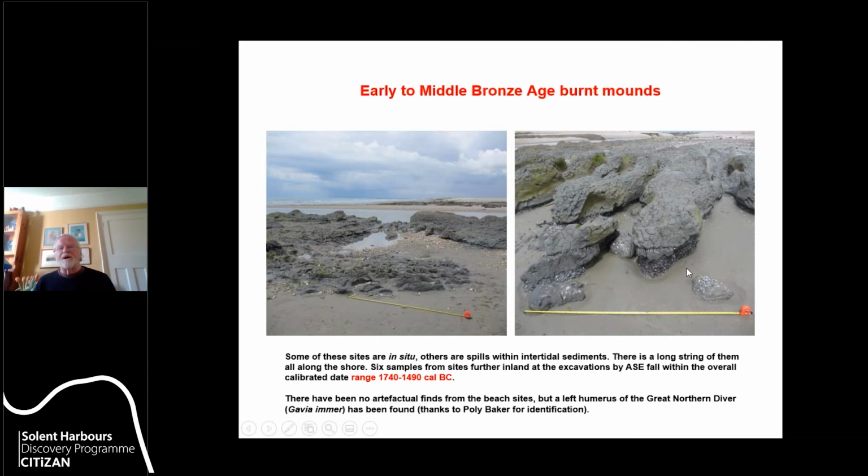The dates from Archaeology Southeast on charcoal from these burnt mounds fall in this range, 1740 to 1490 Cal BC. We haven't actually dated charcoal for ours, but we do have a radiocarbon date, which I'll talk about in a moment. We haven't had a single artifact from the beach sites, and the only bone we found was of the Great Northern Diver, which was identified by Polly Baker. It presumably just got there by accident.